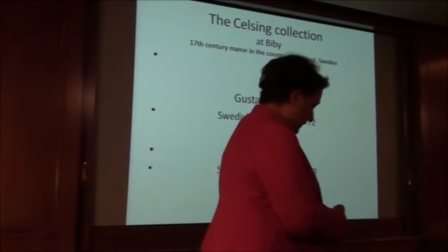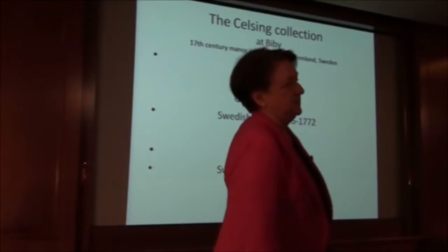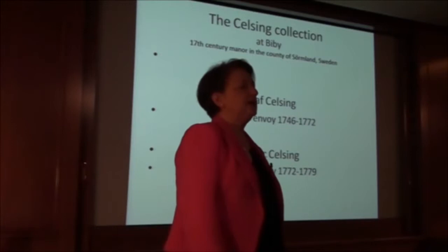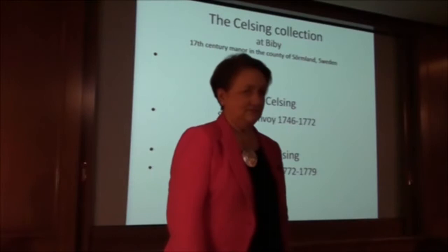And the first to come here was Gustav in 1746. And he was the one who bought the property where the Swedish consulate is now, and the Swedish embassy was from that time. He stayed until 72. His younger brother came before that. This isn't quite correct, I'm sorry, I apologize about that. But he was formally appointed ambassador from 72 to 79. So this Celsing family had a presence, more or less, in Turkey from 1709 to 1779. And this is still, I must say, the big thing in the Celsing family, 200 and more years after.